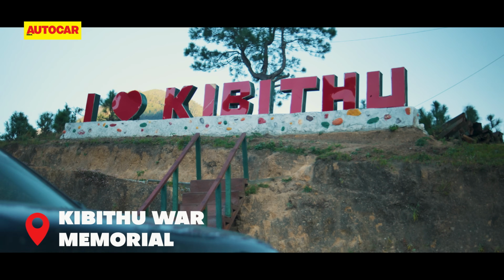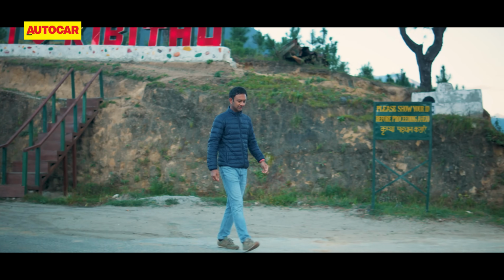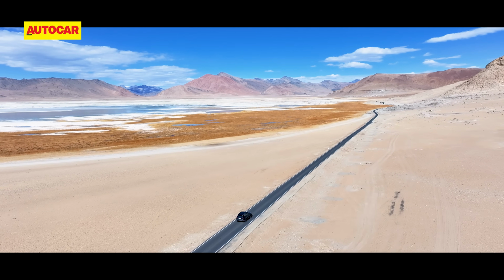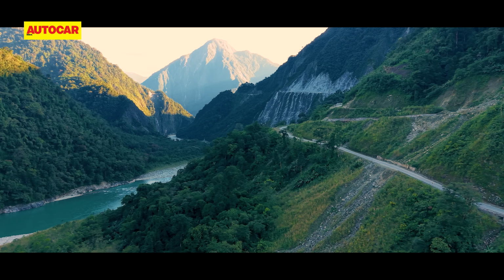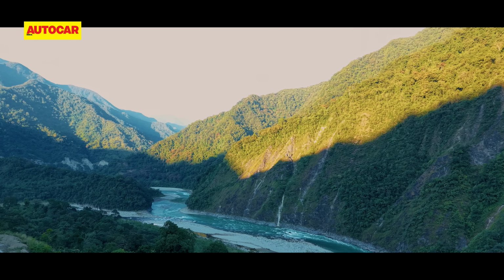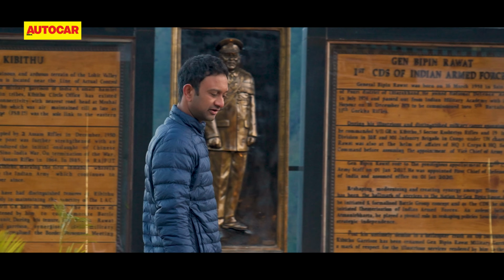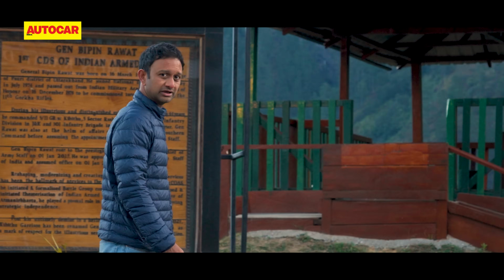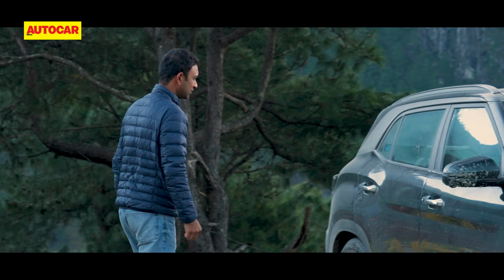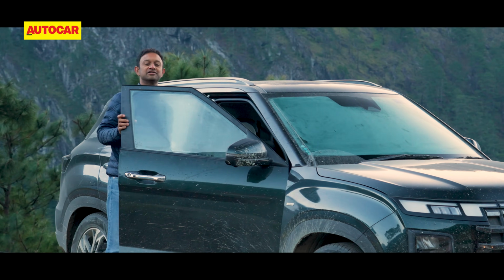Here we finally are in Kibithu, the easternmost town in India. It's been a long way getting here, from the snowy ice-capped peaks of the north to the lush green rolling hills of the east. It's been nothing short of magnificent. Now, this is the second leg of our drive, which means we're halfway through it. And as we point the nose of the Creta south, we're just going to see more and more of the wonderful diversity our country has to offer.